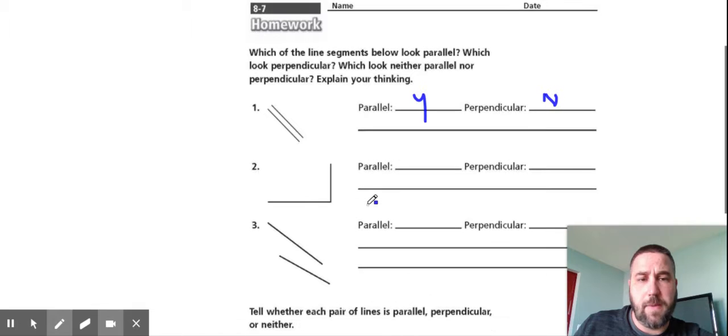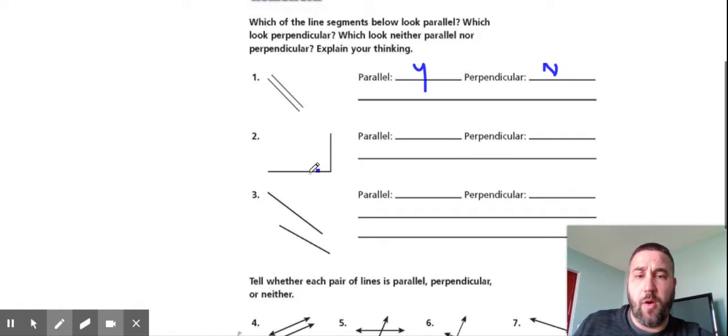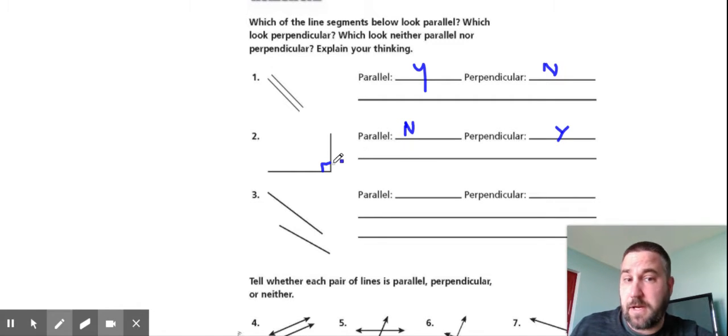So number 2 is perpendicular. I don't have a protractor on me, I don't have anything to measure this angle, but my goodness, that sure looks like a 90-degree angle to me. So I'm going to say definitely no for parallel because the lines are touching. Are they perpendicular? I'm going to say yes. I'm pretty confident. I mean, there isn't a symbol in there, but that looks like a good 90-degree corner to me. So that's how I would explain it: they are perpendicular because they meet at a 90-degree angle and make a perfect corner, and due to the fact that the lines are actually touching, they cannot be parallel.